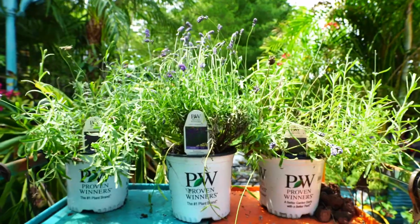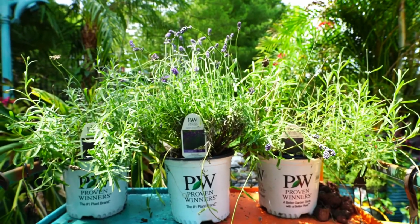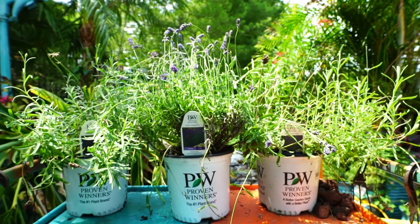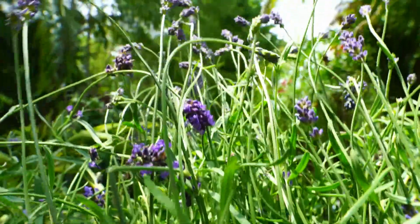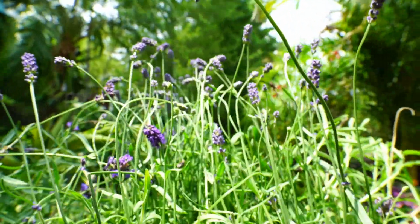And who doesn't love a plant that likes poor soil? That's fantastic. Where I live, I have heavy clay, which isn't great for lavenders, but it's fairly easy to go ahead and dig out a really big spot and throw in soil that has lots of gravel in it. I like to use Turface. It's really great for drainage, similar to what you would do for a cactus.